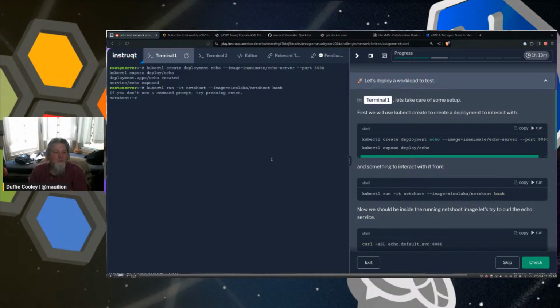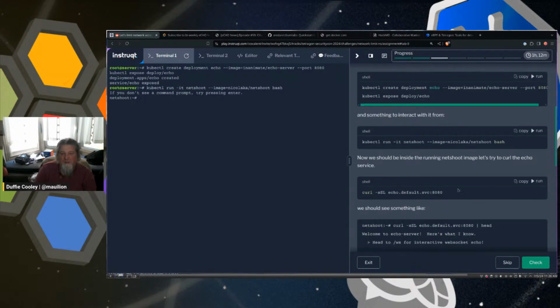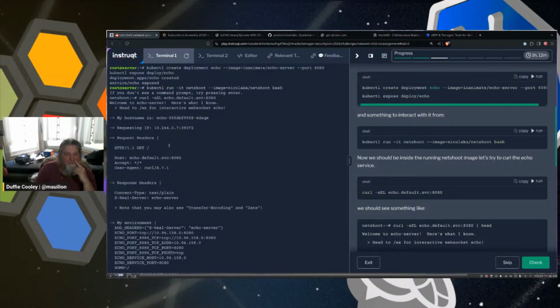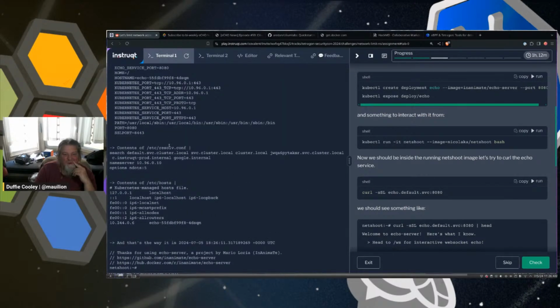NetShoot is a pretty cool container image. It's used a lot in troubleshooting or diagnosing different problems that people run into. It has tools like curl and ping and nslookup and all of those things. So in our example, let's try to do a curl to the echo service. We can see that it works great. Right? We're able to connect directly.